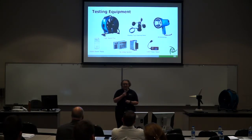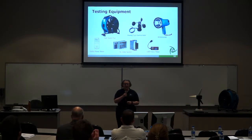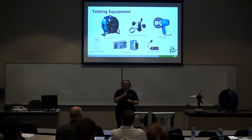An NI CDAC system was used as our connection from the analog anemometer to the computer. We used an NI CDAC 9174 chassis and a 9201 module. And then finally, we have the USB power meter, which was plugged into the USB outlet between a phone and the electrical circuit to measure the wattage from the outlet.